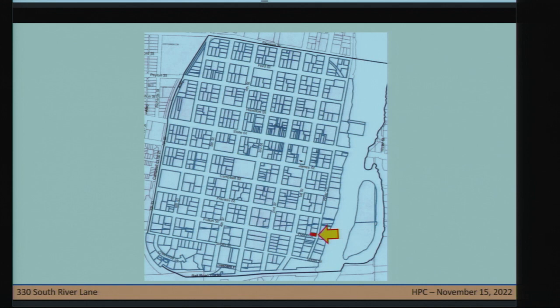Next on our agenda is review of conceptual development plans, 330 South River Lane, case number 2022-088. Thank you, Chairman Zellmer. This project is coming before the commission as a concept plan. It is located in the far southeastern corner of the local Geneva Historic District and in the southeastern corner of the central Geneva Historic District listed in the National Register of Historic Places.